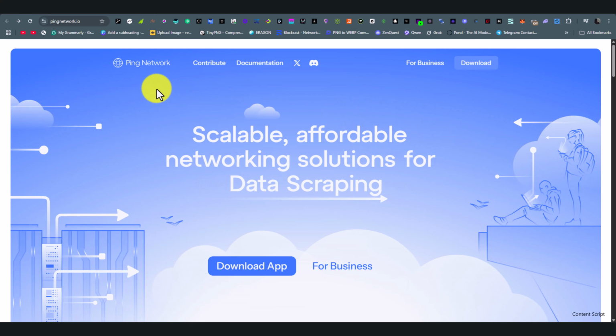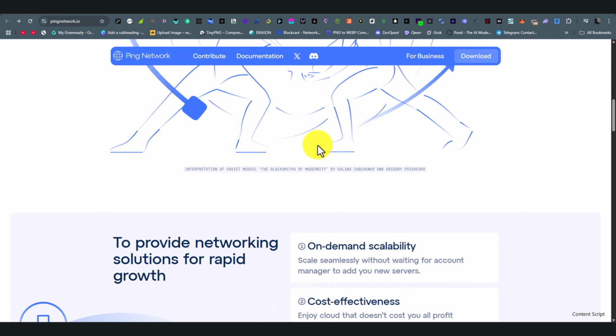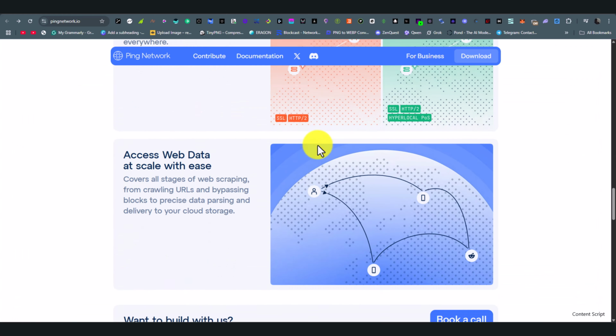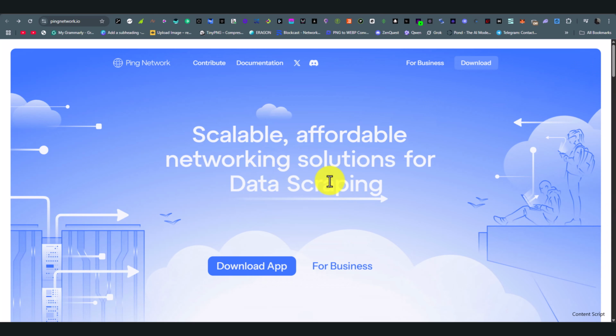Today I'm excited to share a new DePin airdrop called Ping Network. Ping Network is basically a VPN service which launched their airdrop campaign and is available for Chrome extension, Android and iOS devices. You can see more details on their website.